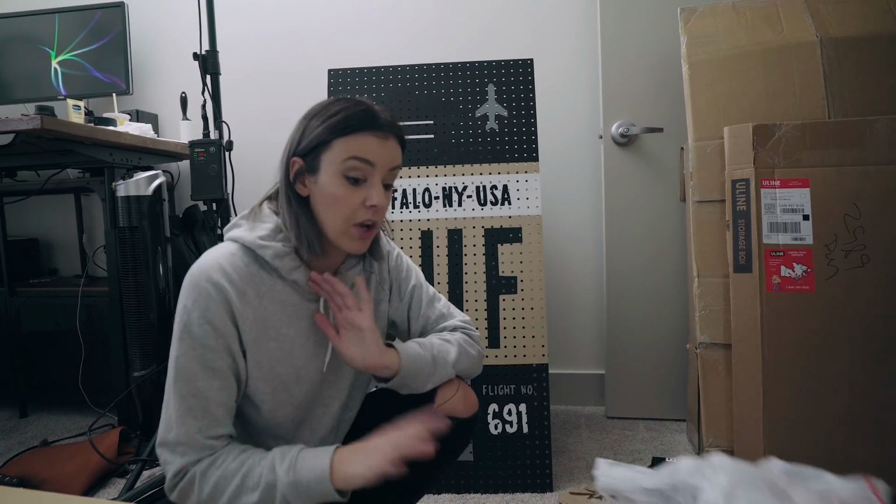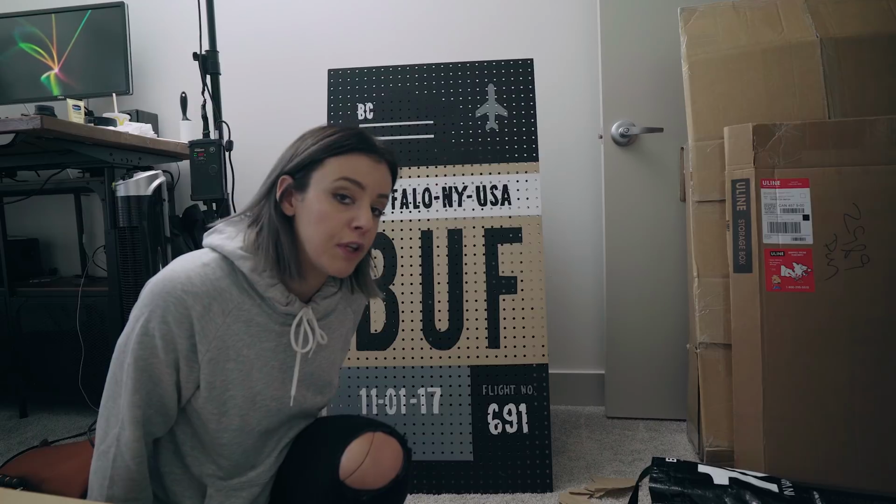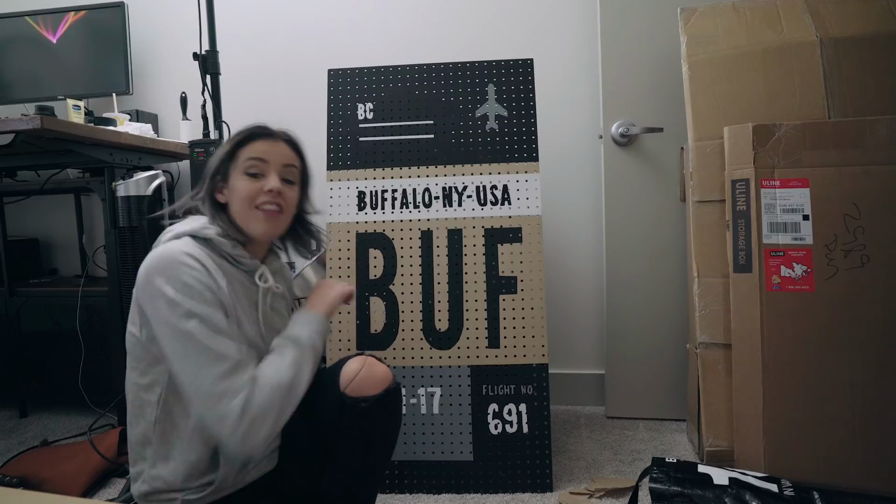She said, what do you want it to say? What colors do you want? So obviously I chose black and white and gray. I asked her to put this date on it because this is the day that Chris and I flew to Toronto and moved to Buffalo. And this is the flight number that was the flight that we took to get to Toronto to get to Buffalo. So I'm very excited. I have no idea how I'm gonna mount it, but I love it so much.